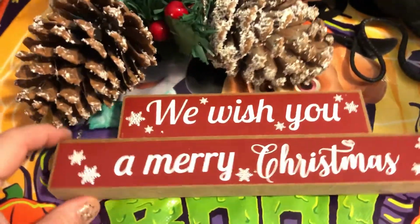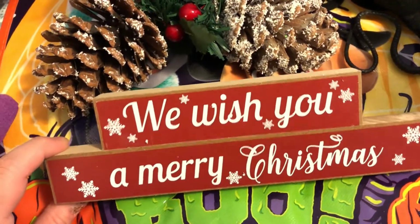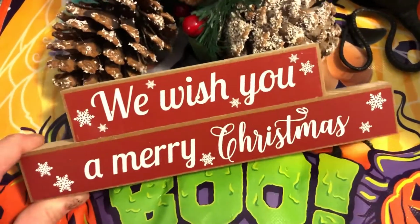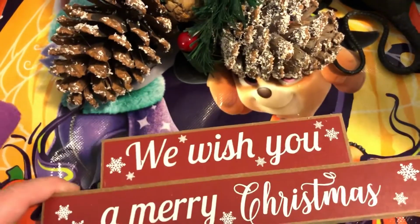And then I also picked up this little sign. I'm a huge fan of wooden signs. So I grabbed this, and it was the last one. It was the only one that they actually had, and it was $1.25. So I can't wait to see what Dollar Tree comes out with, but that's a really great deal.